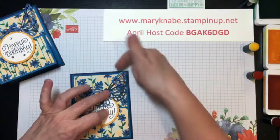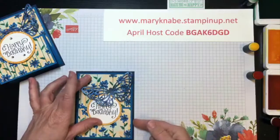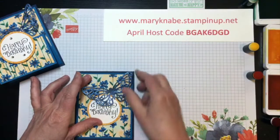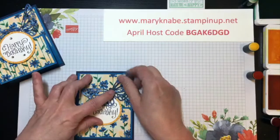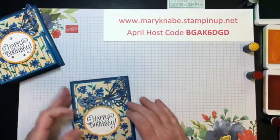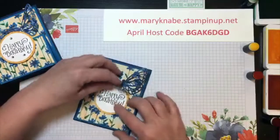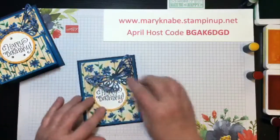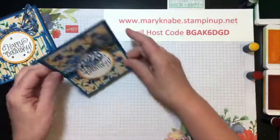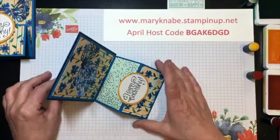Now, the only thing I want to say about this is you do want to be aware that you don't really want the butterfly going beyond the card edges. I love the look of it, however, you want it to be able to fit in the envelope, so be aware of that. Okay, but isn't that cute? Now we just definitely need a little bling here. And you can send it with the butterfly on top, and then it opens up like that.